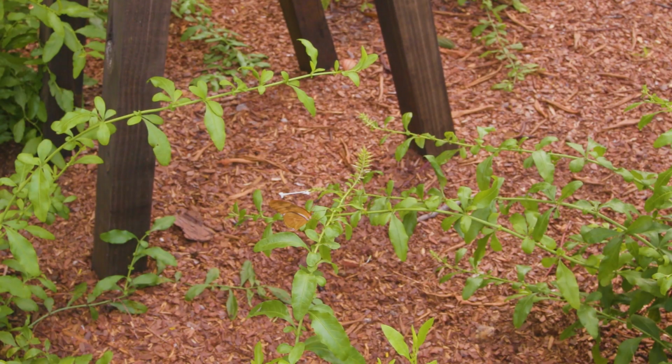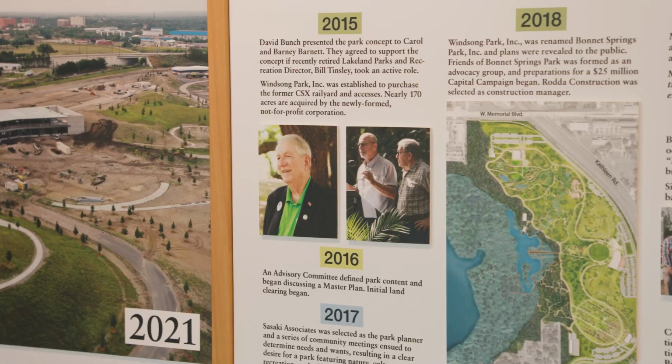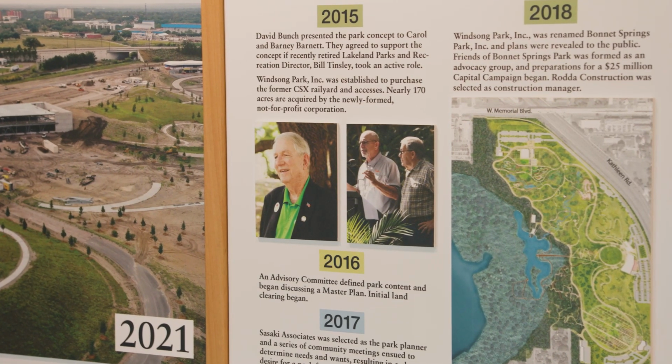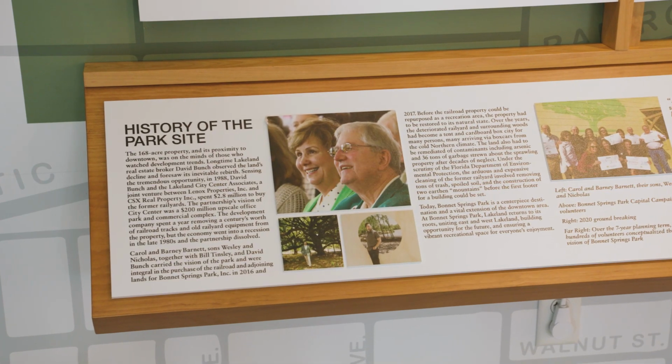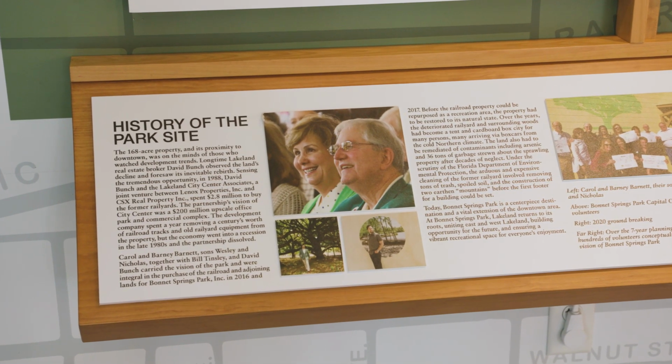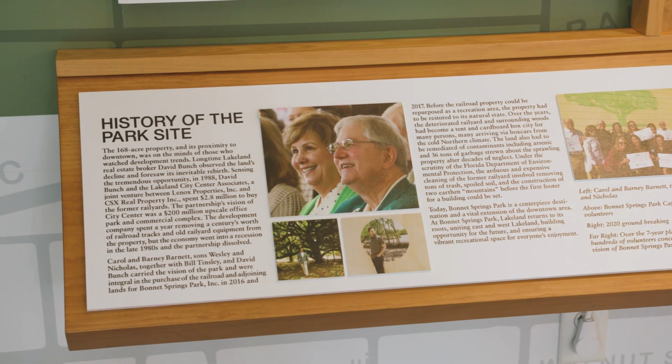And without our donors, this park would not have been possible. To make this park happen, the Barnett family was joined by 80 other donors who generously gave to build Bonnet Springs Park, and no tax dollars were used in its construction.